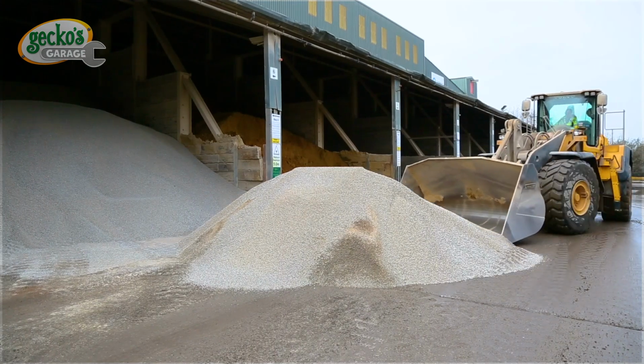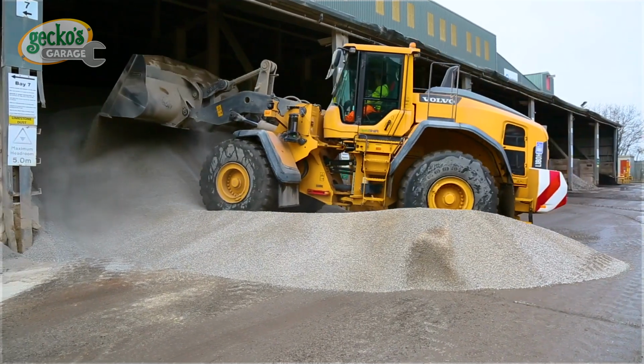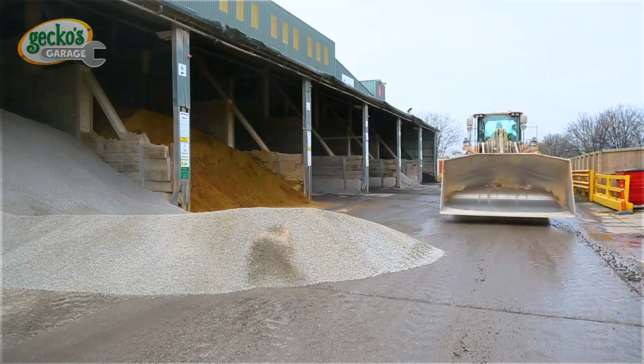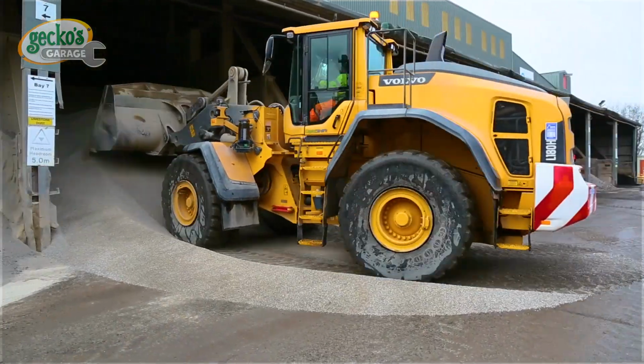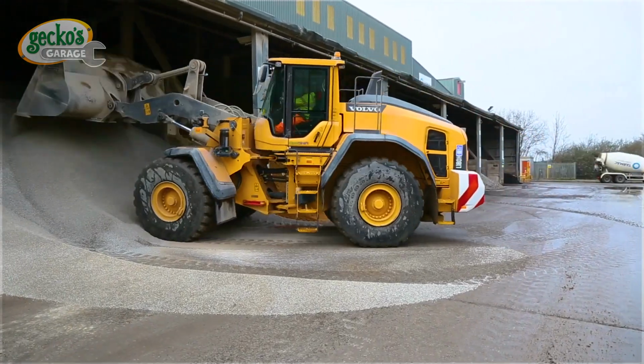Now that the stone has been dropped off, a digger comes along to clean up and push the material into a nice neat pile out of the way of moving trucks. Bet Danny the digger would love to meet him.